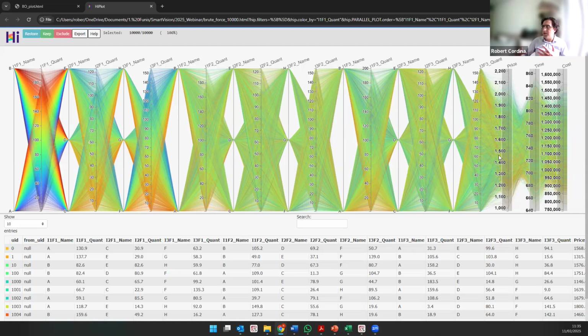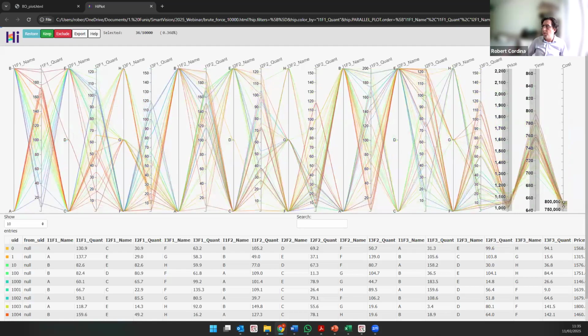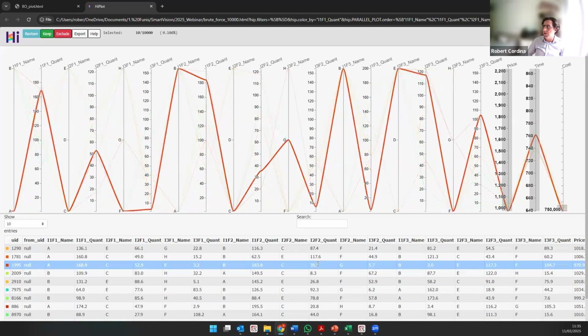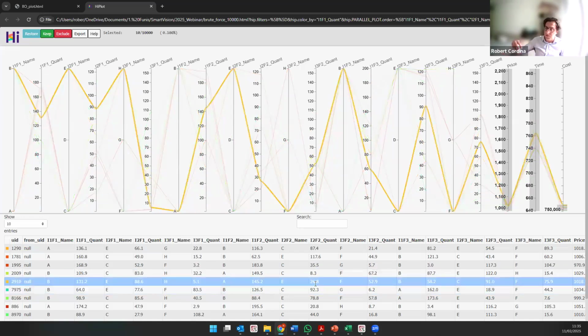Then you can start exploring which ones work best. For example, if I want to find only the ones with the lowest cost, these are the best 10. I can see that the ones with the lowest cost actually have the lowest price and a medium range time. And if I want to explore them further, I can see that they are quite different, actually. They're not all following the same trajectory, so to speak.